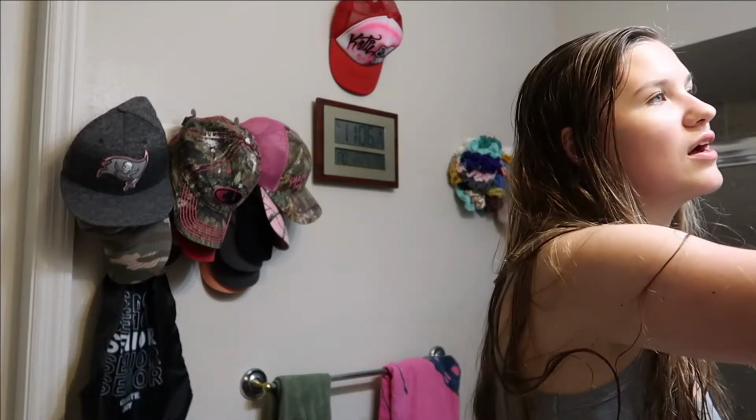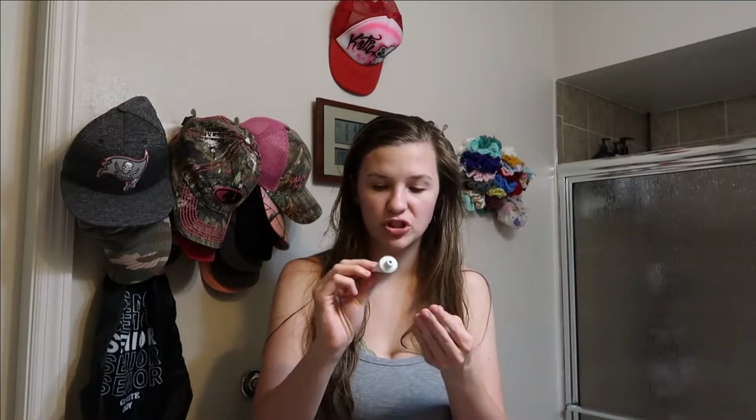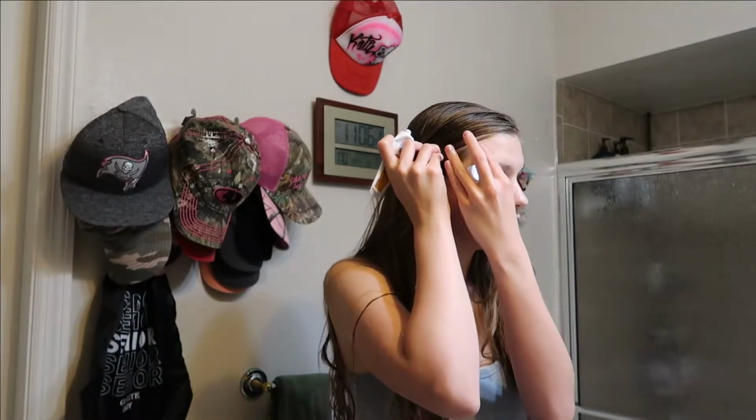Okay, and then this is not an every night thing, but I do have a few acne spots that are kind of coming up that I can see. So I just take some Neosporin, which is like the over-the-counter Walmart brand of it, and I just take some and put it on here.